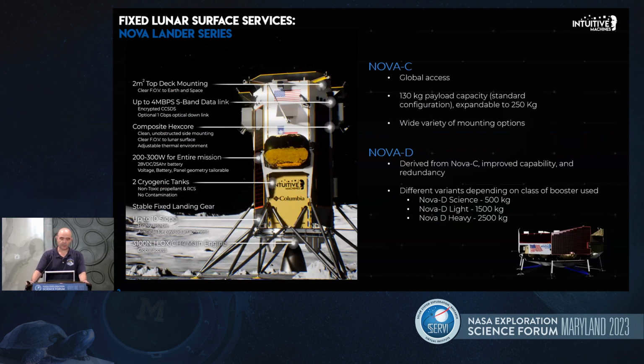So a little bit about our primary lander, which is Nova-C. The first 3 deliveries that you'll see from us will all use the Nova-C. It's a fairly tall lander. It can go anywhere on the moon. It can carry anywhere from 130 to 250 kilograms of payload, and your experiments can be placed in multiple mounting locations depending on what your field of view needs are.